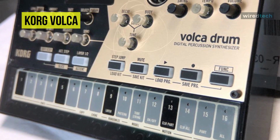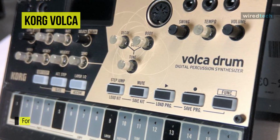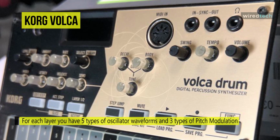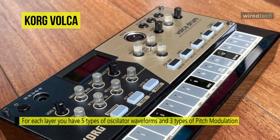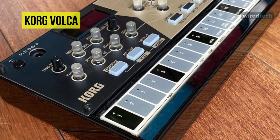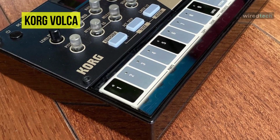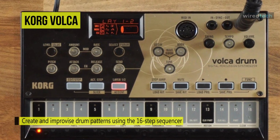The Volca Drum might have used a simple delay or reverb, but the resonator is something unique. Physical modeling of string plucks or wind instruments often employs waveguide resonators. This one has 2 modes, string and tube, each of which employs a different model that is better suited to emulating certain sounds. Flanging and phasing, comb filtering, clangorous metallic reverb, and long digital delays are all possible with only 3 controls: decay, body, and tune.